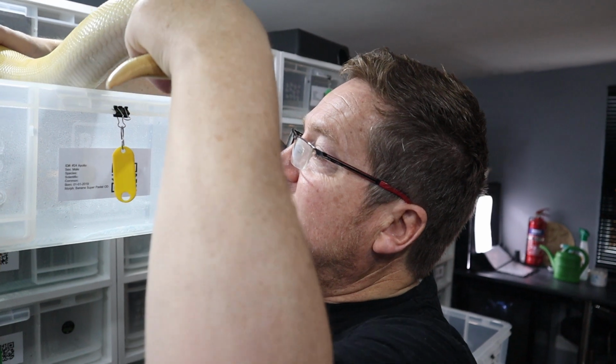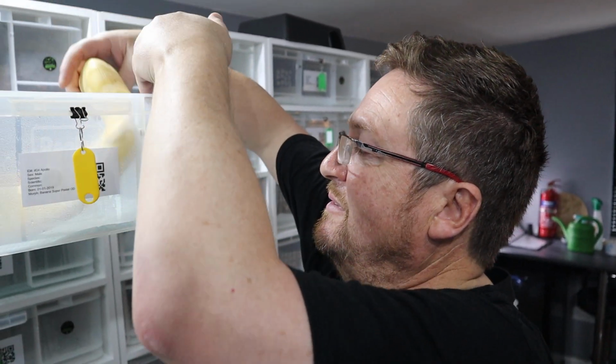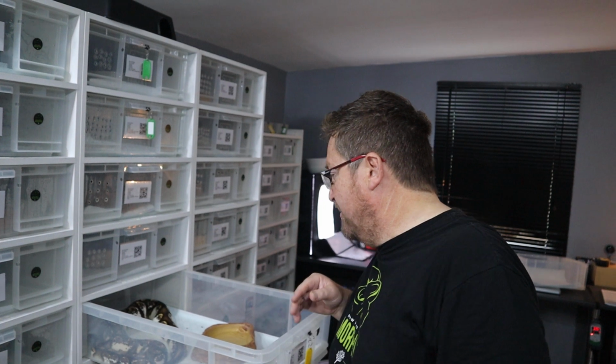We like to make sure they've had at least a meal. Yeah, at least one meal. Usually we leave them at least a week before pairing, sometimes longer. I'd like to aim for three or four weeks where possible, but when you've got a snake going to multiple ones, it's not quite doable. But at least a minimum of a week, I think.